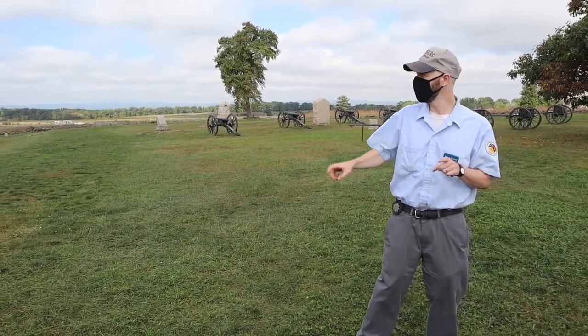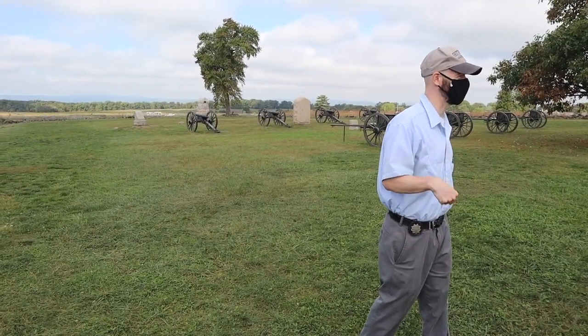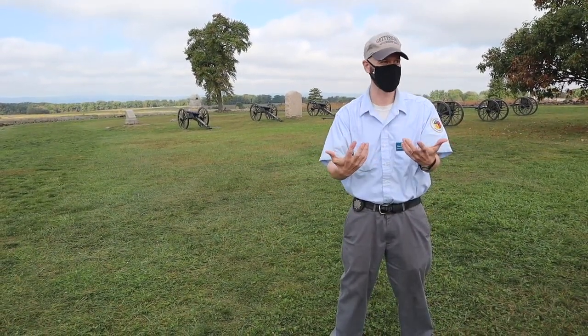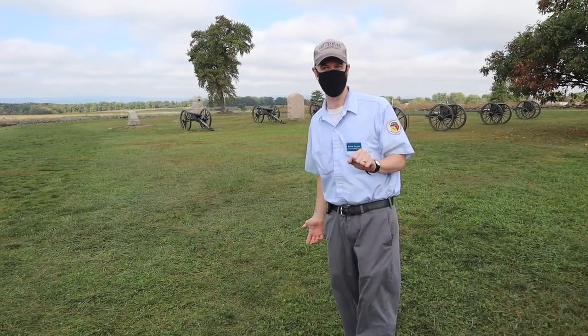didn't mention it, but Lee made it all the way across this field with only 1,200 guys late in the day on July 2nd and broke through the Union battle line right here. So his thinking is, if I add an extra zero to that number and give it artillery support, we can just destroy the entire line here. It's going to go differently on the 3rd than it did on the 2nd, though.